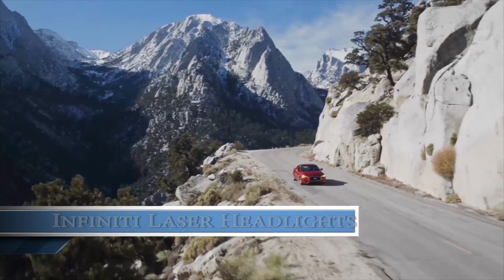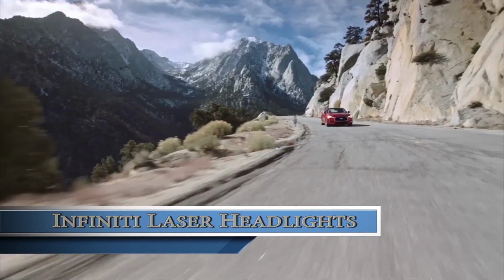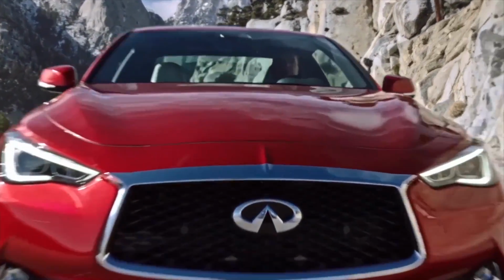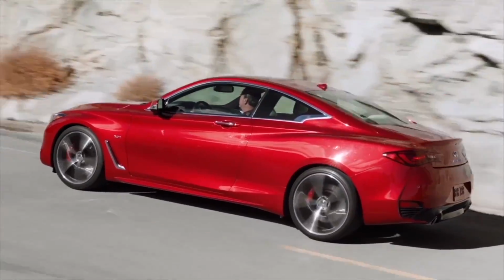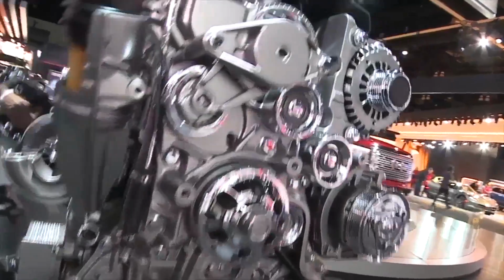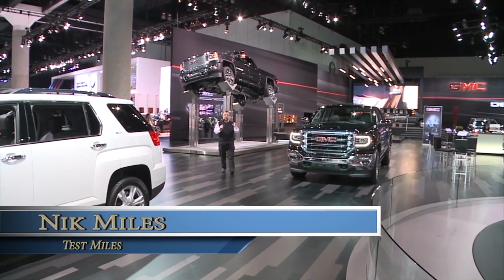Laser headlights are a new feature of the modern car, but Infiniti is using laser controls to keep you safe while on the road. I'm up for driving anything that has lasers, and you can check it out at the Infiniti booth this year. Now, for this year's Portland International Auto Show, I put together a very special project vehicle.